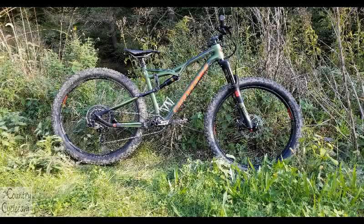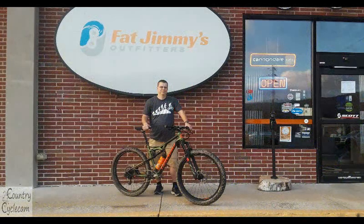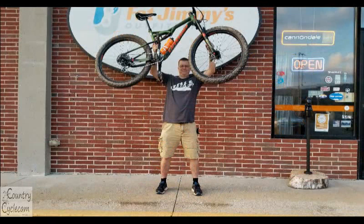I had a fun ride on this bike. It handled great. It's exactly what I'm looking for. Full suspension, plus size bike. Very similar to the Scotts that I demoed last year, except this one has a great deal and a great price. As you may guess, I ended up taking it home with me.